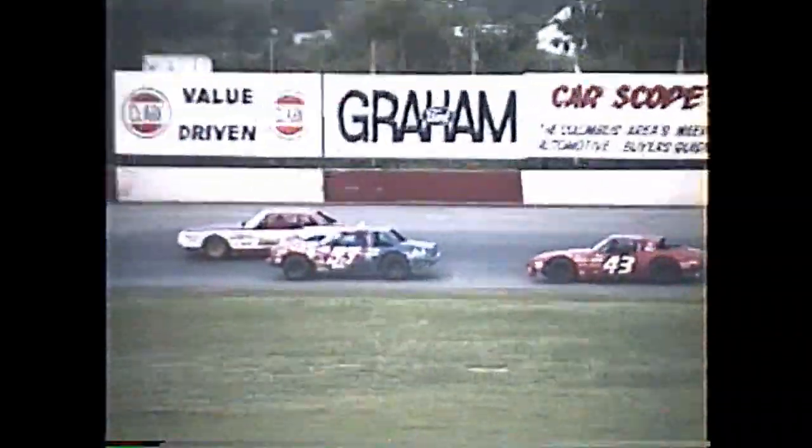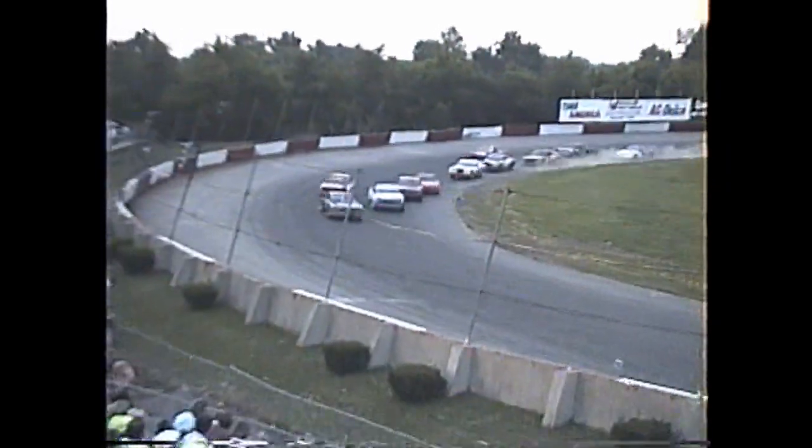Deep in 4. Your leader is Herm Huntley. Jamie Hunt up from the 7th starting spot now runs 3rd. Daryl Dexter challenging Herm Huntley for the runner-up position. Dexter with the outside move on Huntley. Three completed laps. And the new leader is Daryl Dexter.